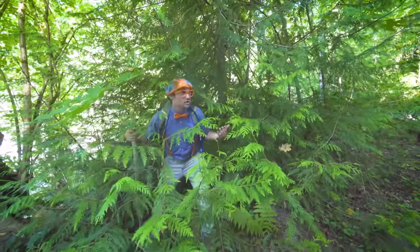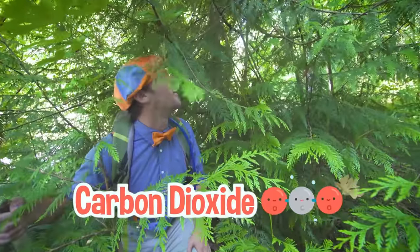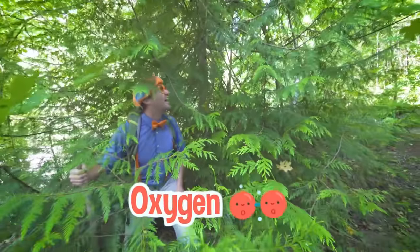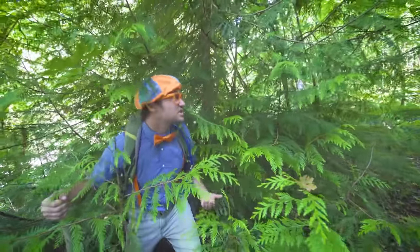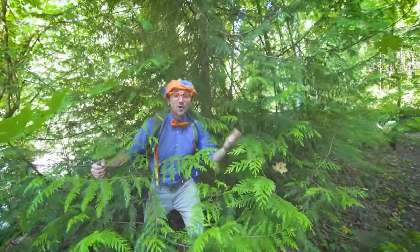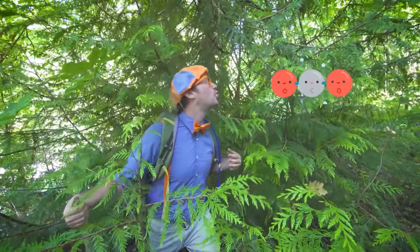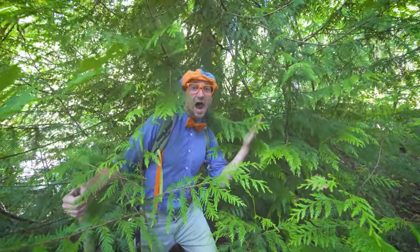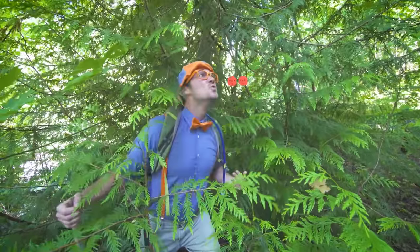All these plants and trees and bushes and shrubs, they breathe in carbon dioxide and they breathe out oxygen. Isn't that cool? We're the opposite of them. We breathe out carbon dioxide, and that's what they breathe in. And then they breathe out oxygen, and we breathe in oxygen. Yeah, we are a great team.